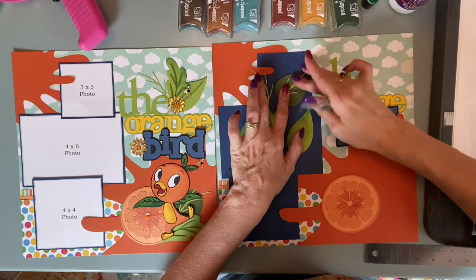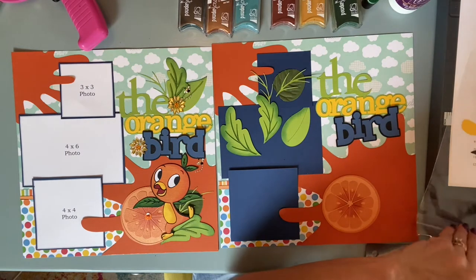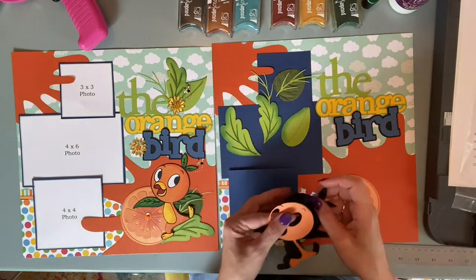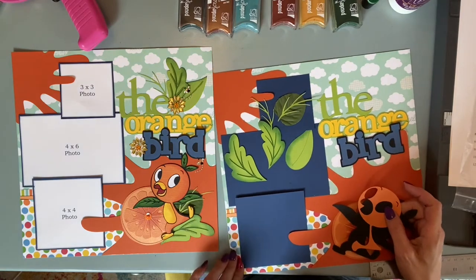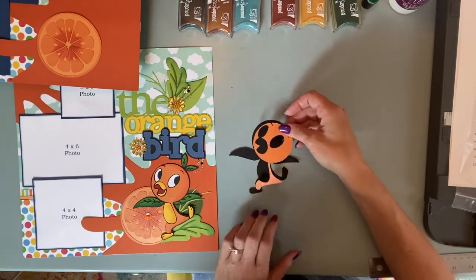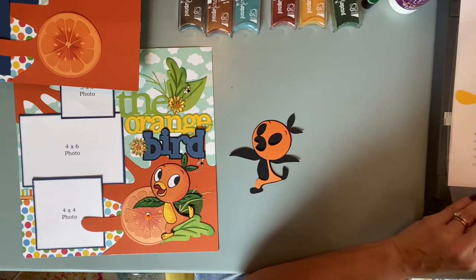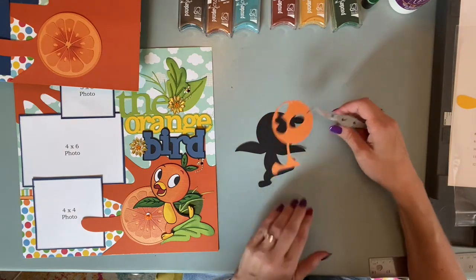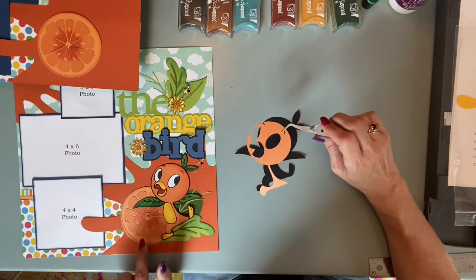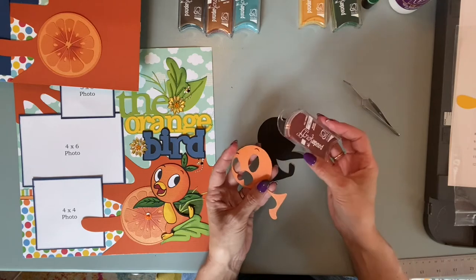All right. So our last thing now is our little orange bird guy. And he has several tiny pieces. All right, I'm going to actually set the page aside here so that you can better see this fun little guy here. All right, so let's go ahead and pull out our orange pieces. All right, for this one, we are going to ink it just like we did with the center of our orange, because remember, this is a glimmer paper, so you always want to go just a little bit darker than you think you would.